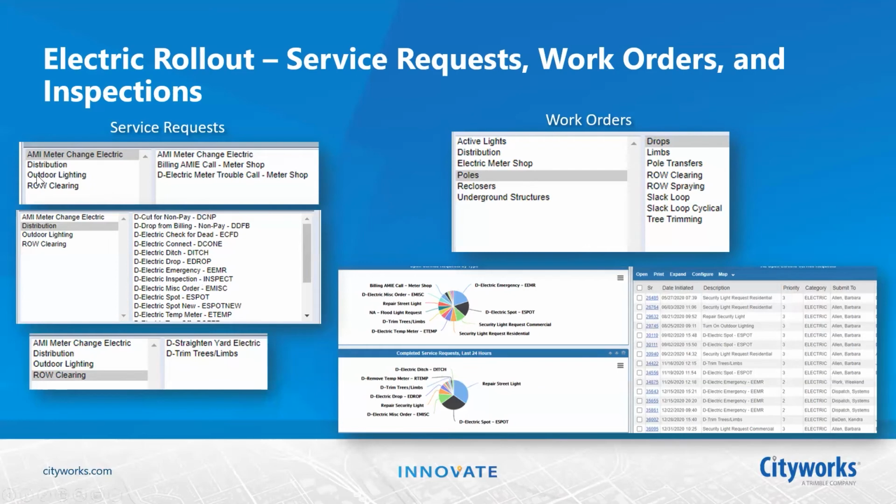So we went from just having these few pieces in outdoor lighting to having all our distribution service request types, several types of work attached to poles, our right-of-ways, and some of our cyclical repeating maintenance inspections, all handled inside Cityworks. And we've begun reporting some information back on what's done, what's not done.